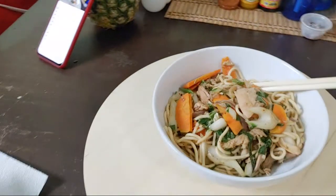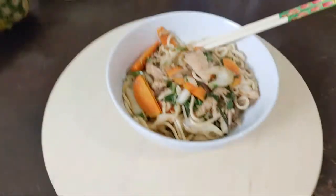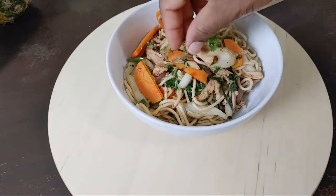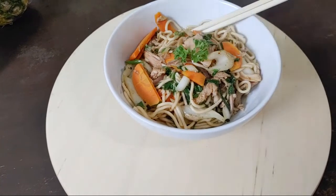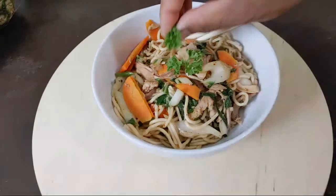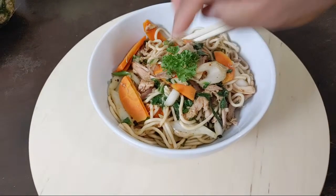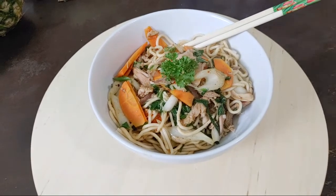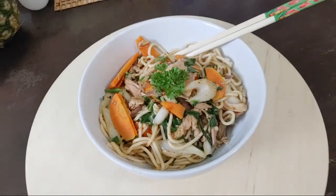Have you ever had a Jamaican egg roll? Have you ever had a jerk chicken egg roll? No. We never had a jerk chicken egg roll. That's so yummy. Next time use shrimp. Use shrimp.